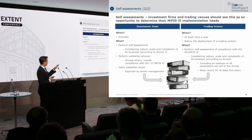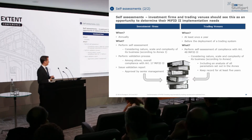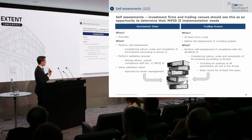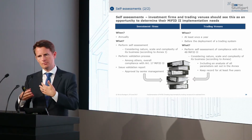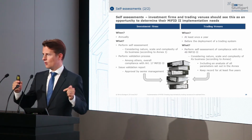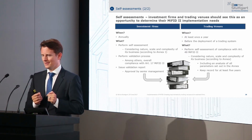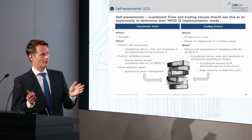It's very similar for the trading venues. There it says it must be done at least once a year and at least before the deployment of a trading system. But it's the same. It includes analysis of all parameters, and we need to keep a record for at least 5 years. So it comes down to documentation, I'd say. So here we are again at the documentation problem.